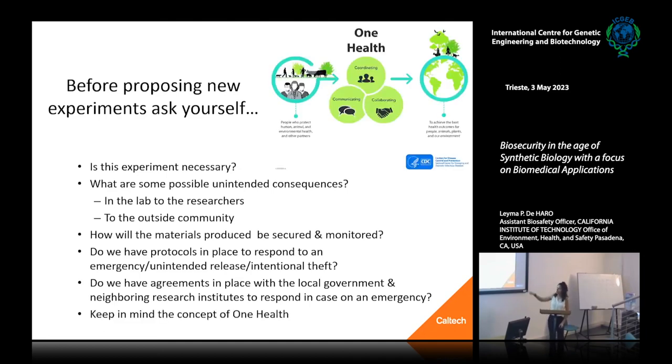So also I want you to think about this concept that is relatively new, but not so new, of One Health. And One Health means that we are all interconnected.